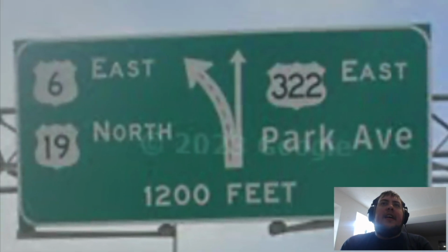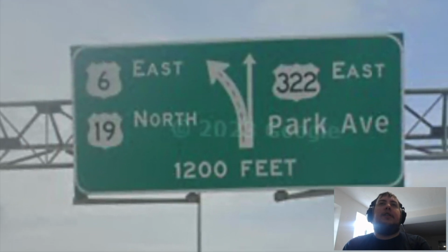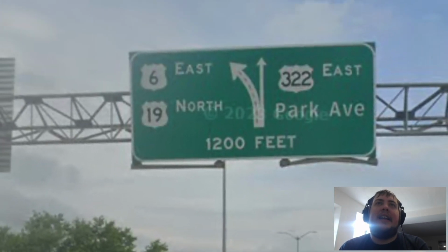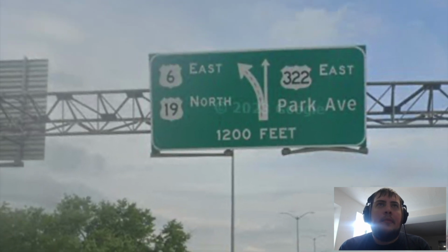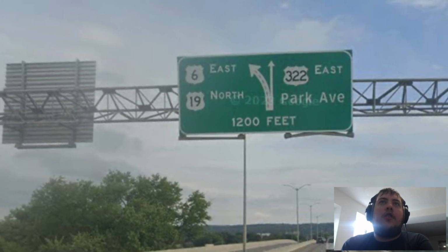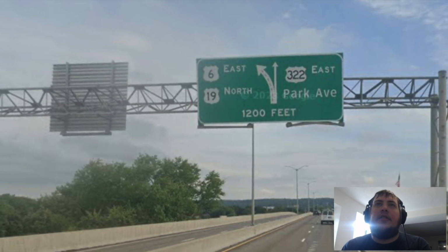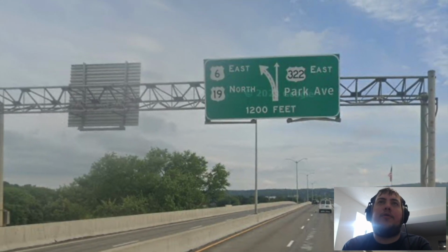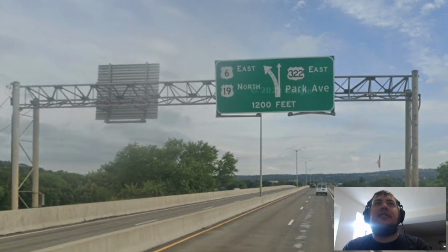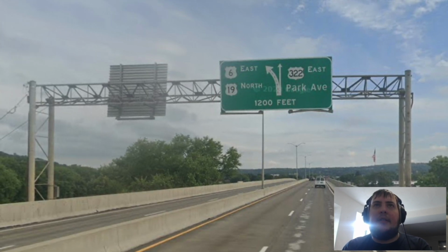So, here on this bridge, I actually meant to show this in 322 eastbound, but because of the stupid editing software I was using back then, the video froze and you couldn't see this. But anyway, in 1200 feet, US 322 is splitting off and getting the Kentucky treatment of Park Avenue as opposed to getting signed for Franklin, and 6 East and 19 North get no control city. So that is pretty lame.